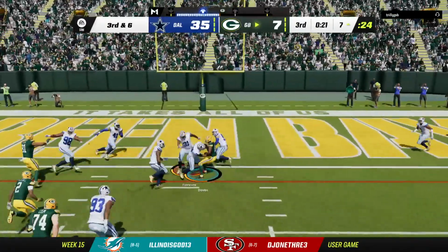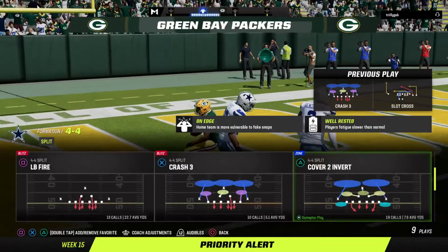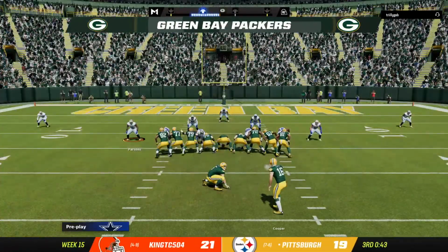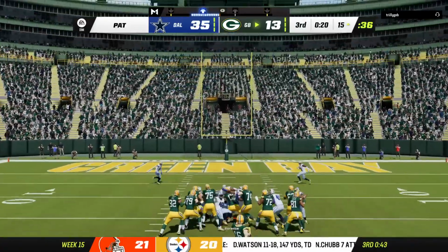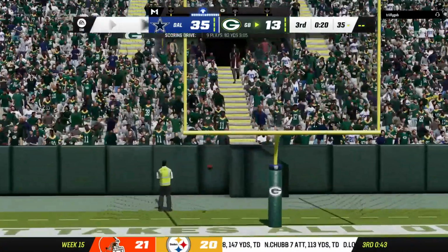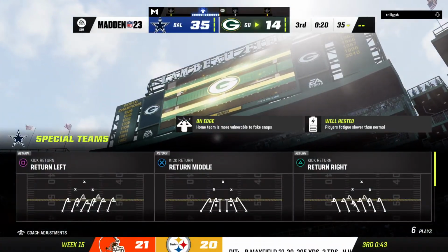Out of the gun, they'll look to throw. Touchdown! Romeo Dobbs, a 7-yard touchdown grab. And the Packers are able to cut into that deficit. No problem there on the extra point. And that'll cut the lead back down to 21.